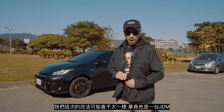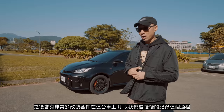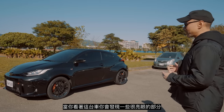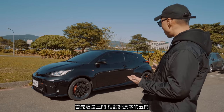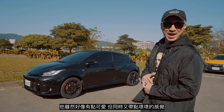Look at this thing. We're probably gonna do this car a little differently because it is a JDM and we haven't done a JDM car in a while. There are a lot more parts that will go into this car, so I think we're gonna slowly document it. When you look at this car, there are things that jump off the page immediately, right? First of all, it's a three-door instead of a five-door. It's just really cute, but it also looks kind of badass, right?